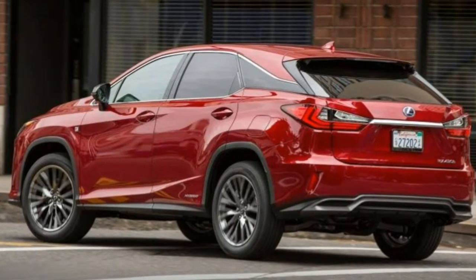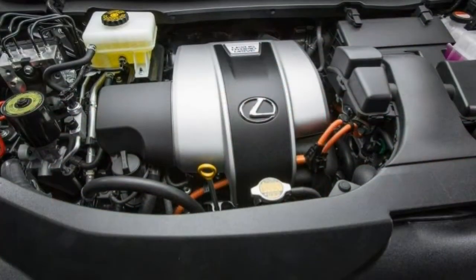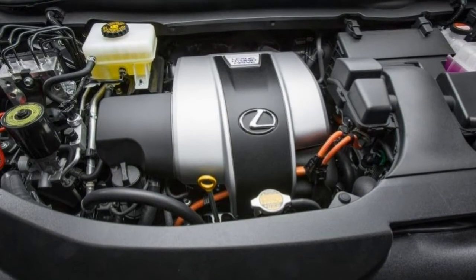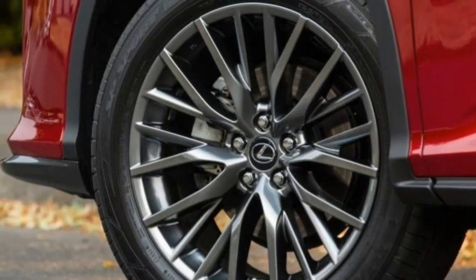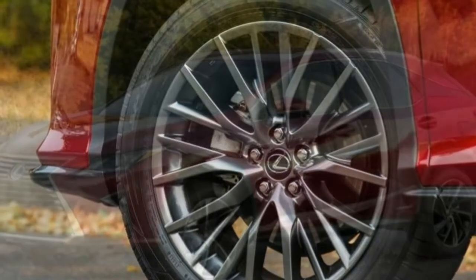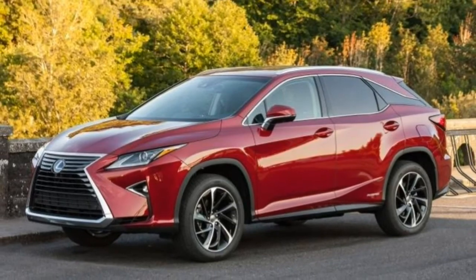Inside, the RX includes an auto-dimming rearview mirror, dual-zone automatic climate control, synthetic leather upholstery, 10-way power front seats, an electric adjustable tilt and telescoping steering wheel, a 40/20/40 split rear seat that reclines, slides and folds, along with the cargo cover.